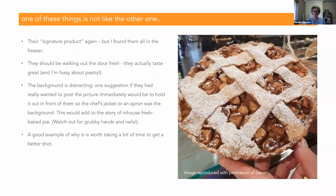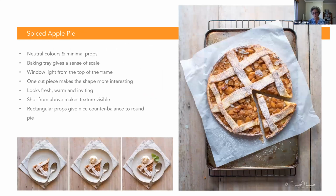And one of the things they could have done quite easily is just held the pie in front of one of the staff who would be wearing either a chef's jacket or an apron, and probably something with their branding on. That would have given more context and told a bit more of the story of, we've just made this pie and here's the person who made it behind you. And so I took that and I simplified.